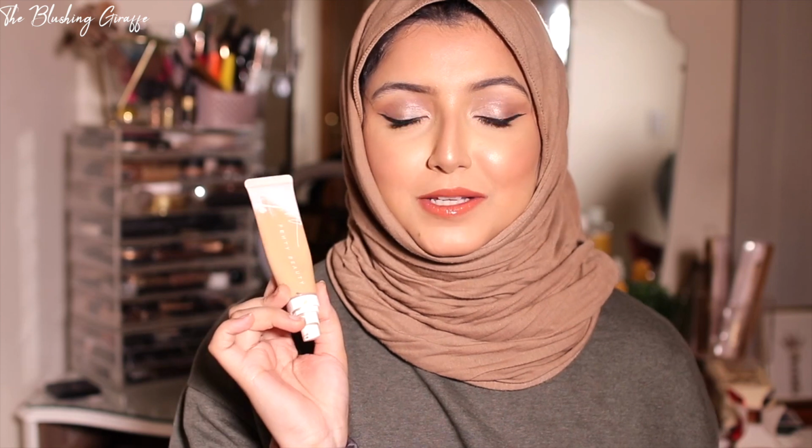Definitely will be repurchasing this. It's one of those foundations that just makes my skin look so good. It definitely is a medium coverage, it's not a high coverage, but I just really enjoy this pretty much throughout the year, to be honest.